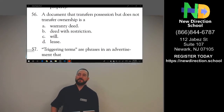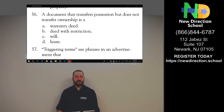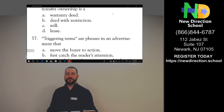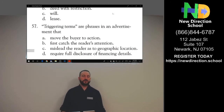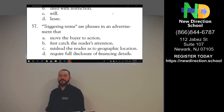57. Triggering terms are phrases in an advertisement that move the buyer to action. First catch the reader's attention, mislead the reader as to geographic location, or require full disclosure of financing details. Triggering terms. Correct answer for 57 is D. D as in David.